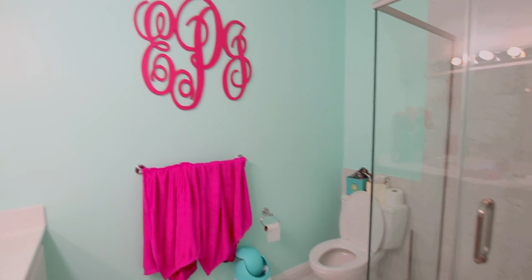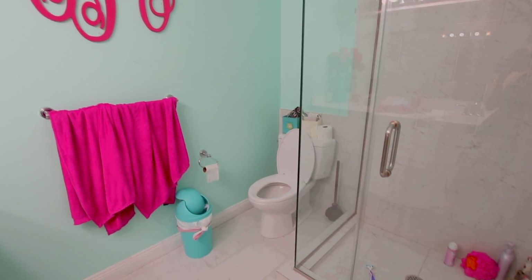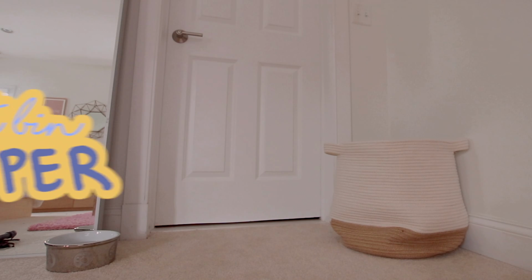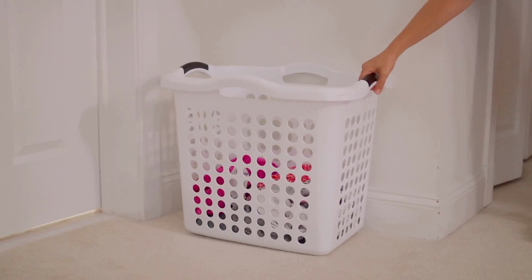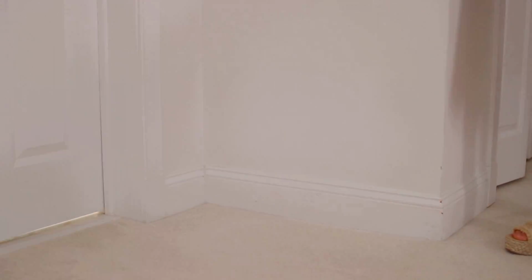Tip number 6, if your closet or your bathroom isn't big enough to keep a laundry bin in it, instead buy one of those knit bins and use one of those as your laundry basket. That way you can keep it out in your room wherever you want and it still looks pretty cute.